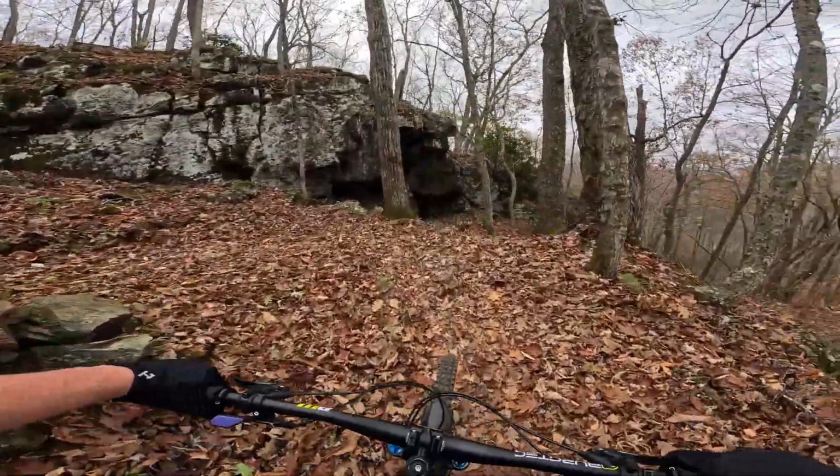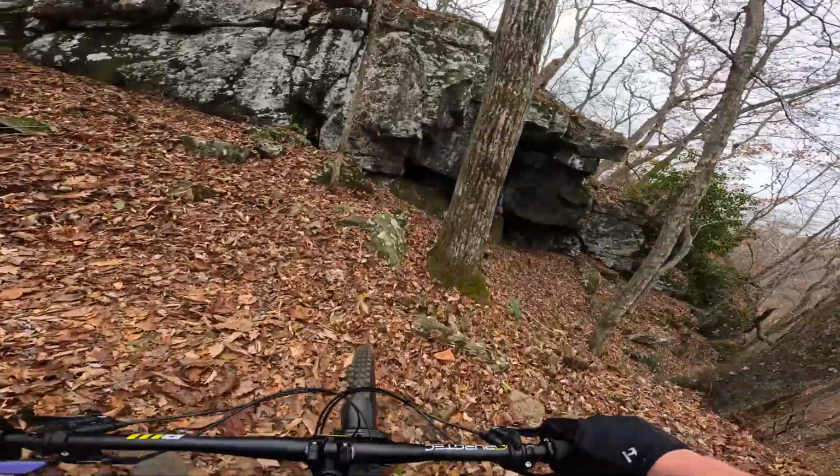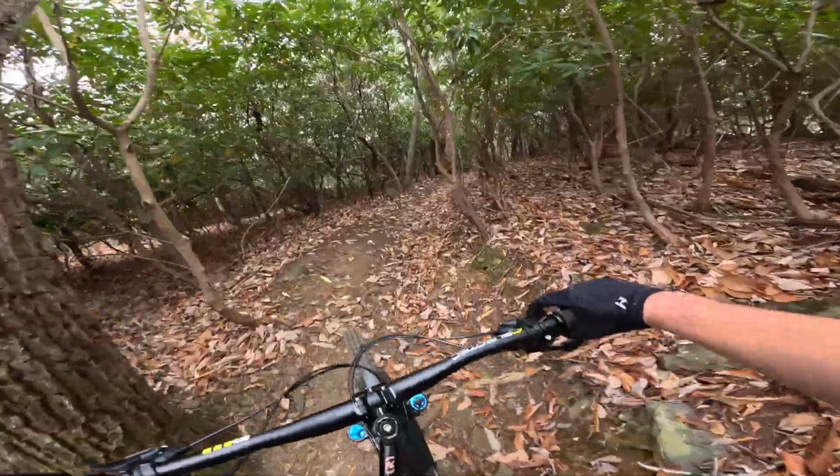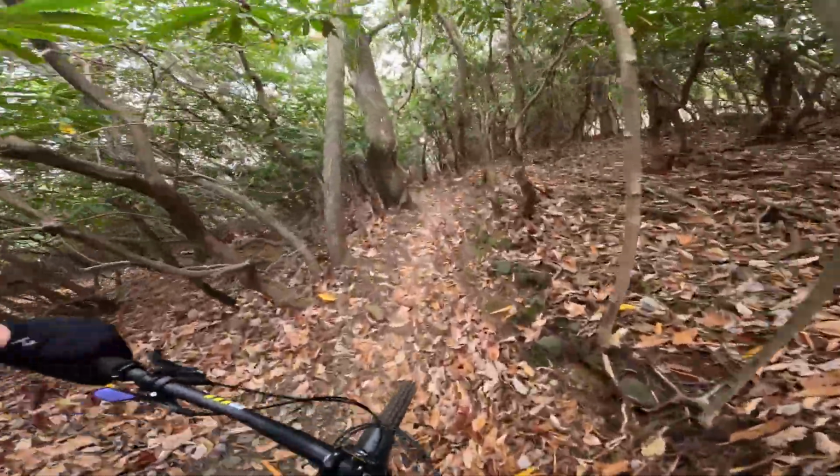Whew, that's a really big rock. Oh man. Gotta love a nice roto tunnel. Things are so cool.